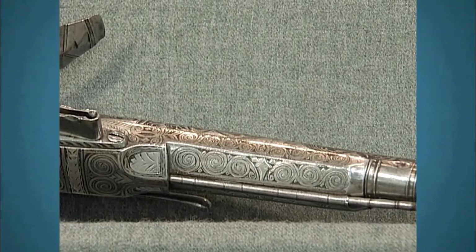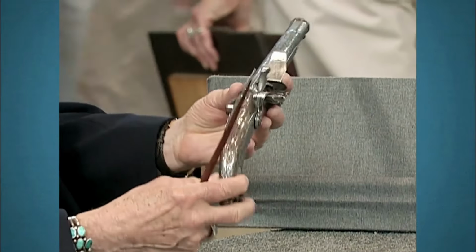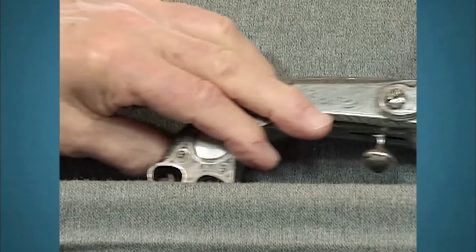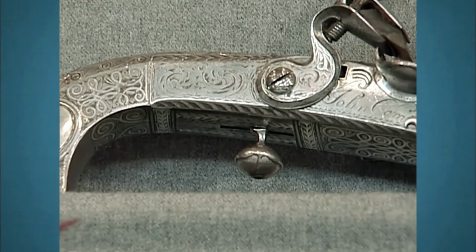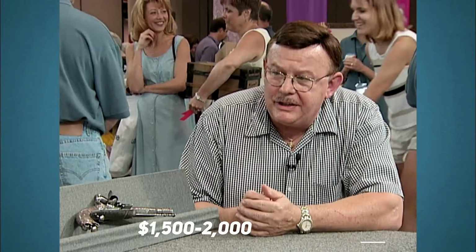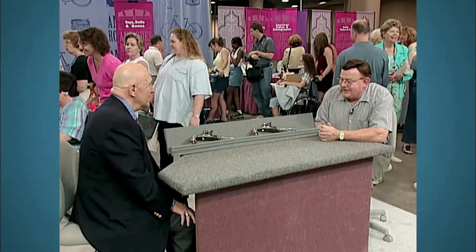These pistols feature a ram's horn butt, a belt hook, and intricate Baroque chasing. The fluting and trigger are also magnificent. These are as fine a pair of pistols as I've seen, and you should be very proud to have them. Let's see the value of these pistols. You paid $1,500 to $2,000. I think that they're easily worth $12,000 to $15,000. You should insure them. I didn't realize that they were that valuable, but I know they're very pretty.